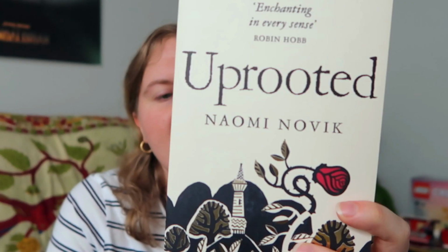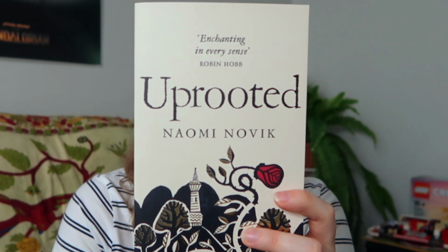We then have Uprooted by Naomi Novik. Look at the pretty design. It's just like a normal graphic design. Does it look animated? It looks more graphic to me, if I'm being honest. So Agnieszka loves her village. There is this dragon that comes once every so often to take a woman, and Agnieszka is one of those women, and it follows her story with the dragon. And I actually really enjoyed this one. I've heard Spinning Silver is a lot better, but I just really like this one. I thought it was quite good.